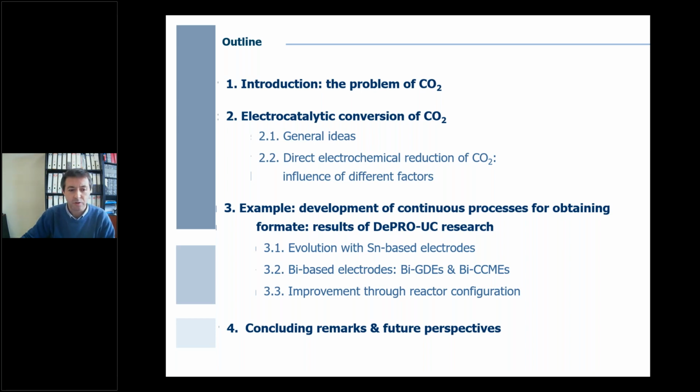In the last part of the talk, to further illustrate this, we will quickly go through an overview of some results that we have obtained on the development of continuous electrochemical processes for obtaining formate. And finally, I will finish with some concluding remarks. If there is any moment in which you stop seeing my screen or listening to me, please let me know. So let's start with the introduction.